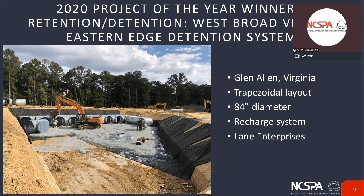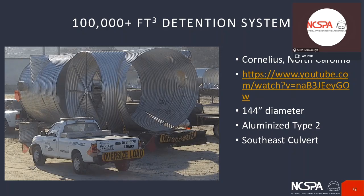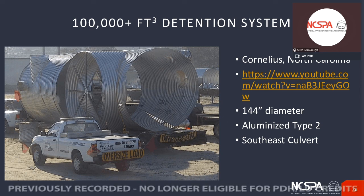The next slides are just, again, recaps of some projects that we have, some high-profile projects. This is our most recent Project of the Year winner for detention systems. What does this highlight? This highlights the flexibility of the installation of this trapezoidal design layout, large diameter recharge system. The next one: flexibility in fabrication, as well as mammoth size, 144-inch diameter, bulkheads, customizable. You dream it, we can build it.